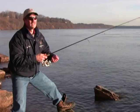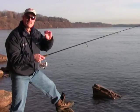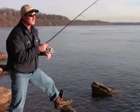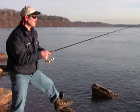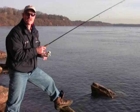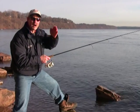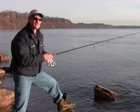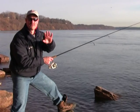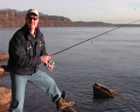The other thing I like about that fluorocarbon leader is it's a little more abrasion resistant, so as I'm bouncing along the bottom with these rocks, that's going to be a little more nick-free than regular monofilament. When you're fishing these large river systems, unlike a little stream or creek where you're constantly walking along looking for the trout, all you have to do is stay in one spot. Those trout are always on the move, and they'll come to you rather than you going to them.